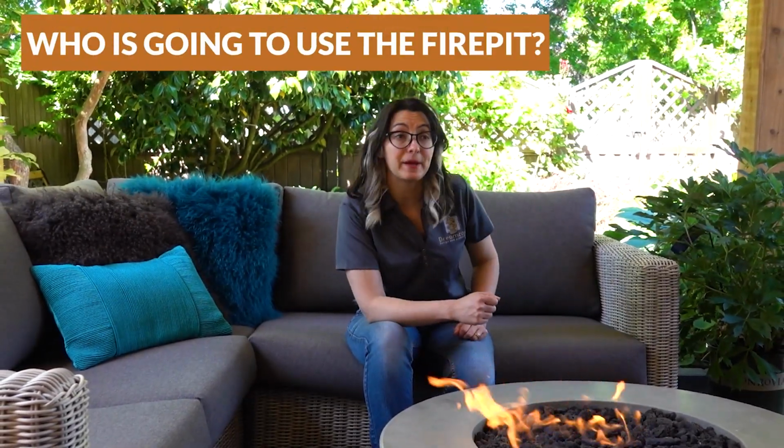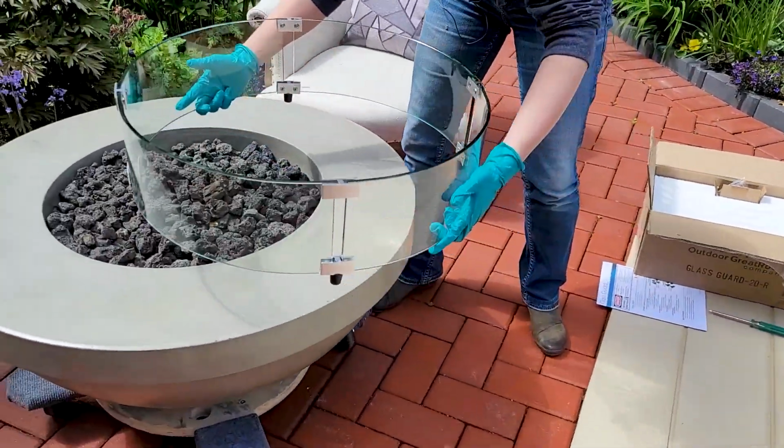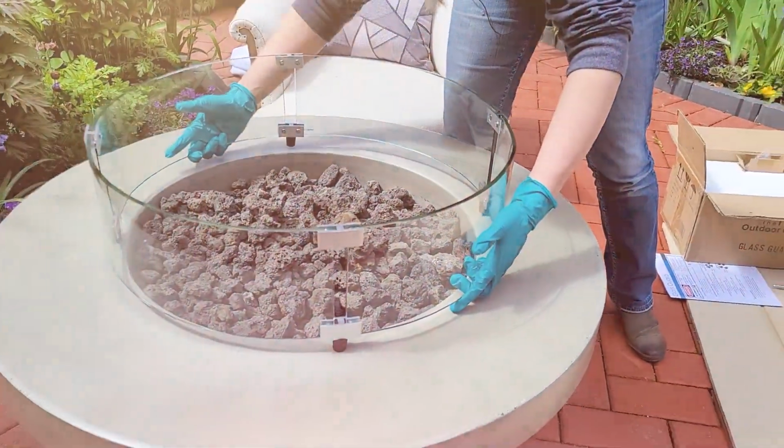We should also keep in mind who is gonna be using the fire pit. Is it just gonna be for friends and family, or is the fire pit going to be off to the side? If it's for friends and family, consider the audience. Do we have a lot of small kids who are gonna be visiting? In that case, we should probably have a glass barrier to keep the flame secure and small hands away from the flame.